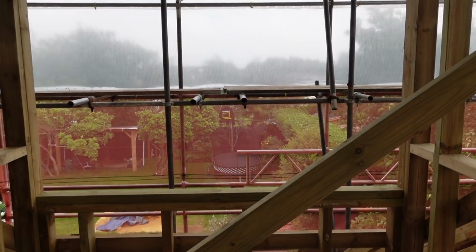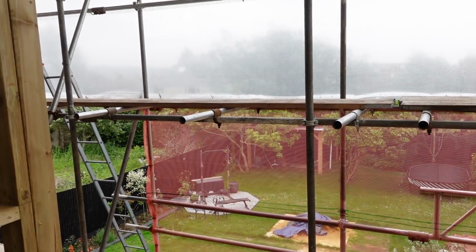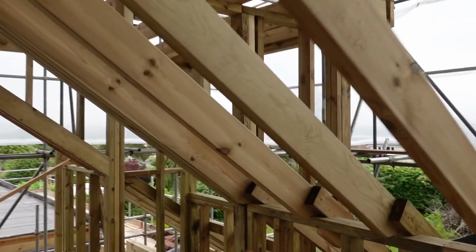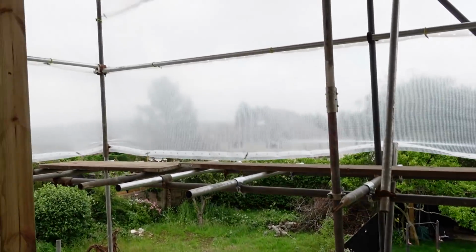These are such good sizes. The windows are really, really nice and low as well, which means we're gonna have, I mean, you can't see that view, but means we're gonna have like maximum viewing from the windows. This is Rory's window. As you can see, it's just such a nice size.